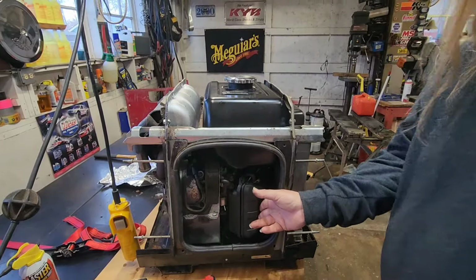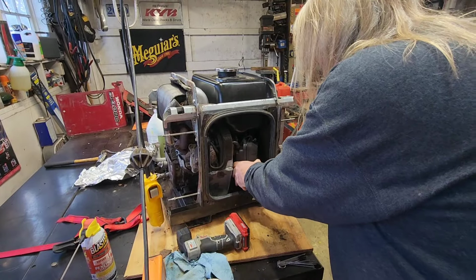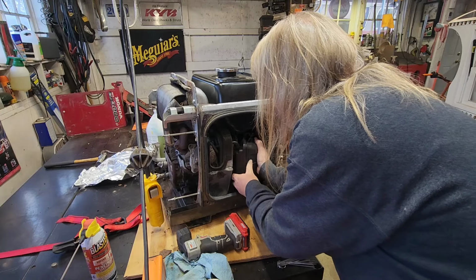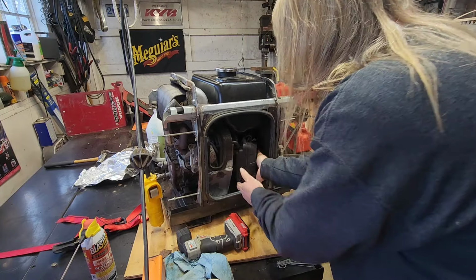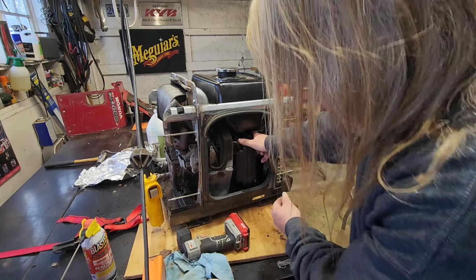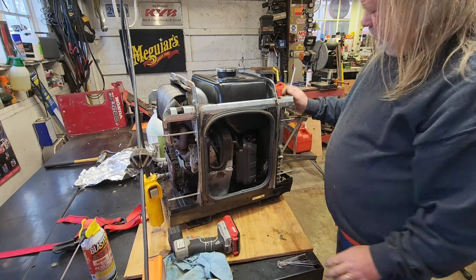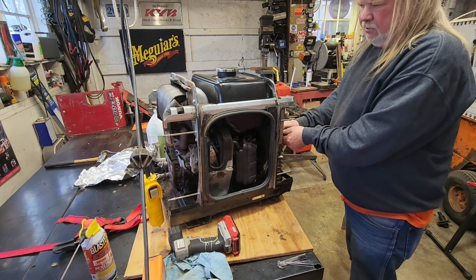I really want to be where you are. Sorry, I gotta set you out of the way. I don't know if you can see anything or not. I must have something not perfect. There we go. Okie dokie. Fire without choke. Fire with choke.